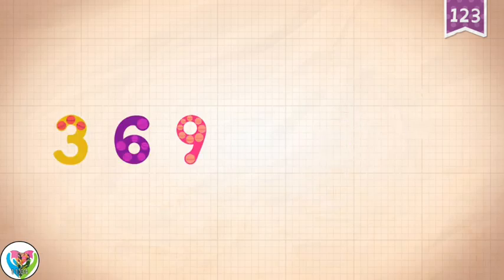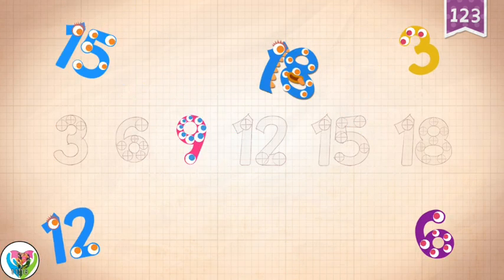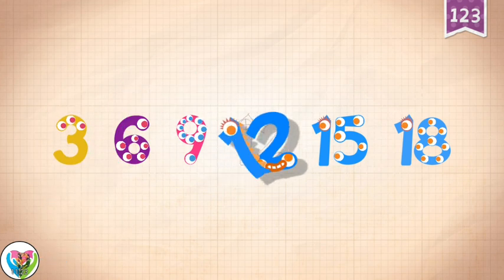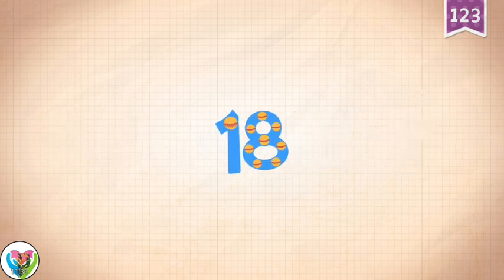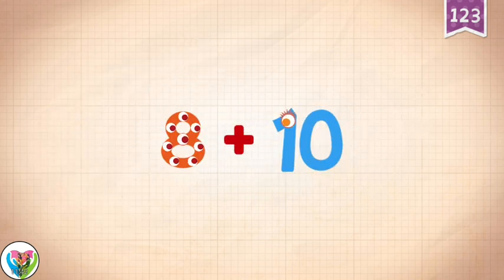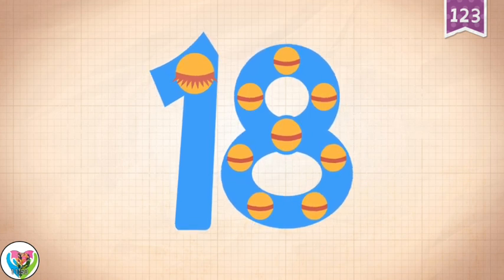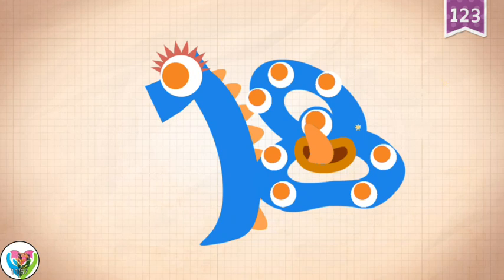18. Count by threes. 3, 6, 9, 12, 15, 18. 8 plus 10 equals 18. Touch the monster's eyes to wake it up. 10, 11, 12, 13, 14, 15, 16, 17, 18. 18!